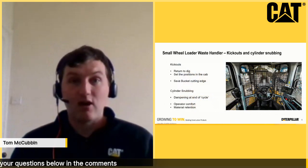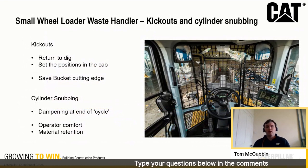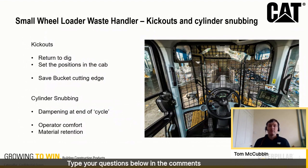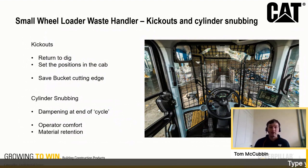So another feature that's really benefiting our waste customers, and we try to put them on the majority of our waste handlers, these actually come standard on the small wheel loaders. So I say the word kickouts, but what do I mean? In the industry, a lot of you will understand these as return to digs.